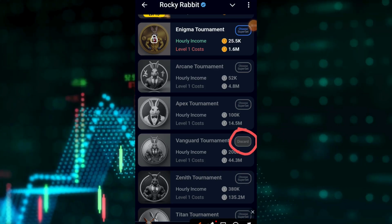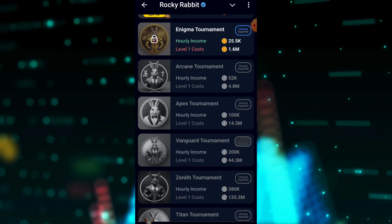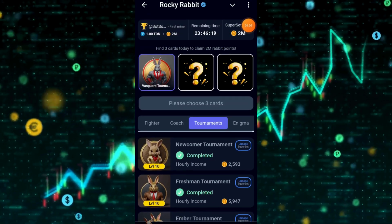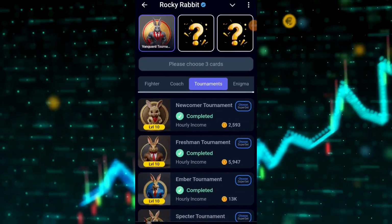So let me uncheck now. You see choose superset. So I click on it. If you scroll up, you are going to see that the card has fit into place. All right. So that's Vanguard tournament. So I'll look for the other two.